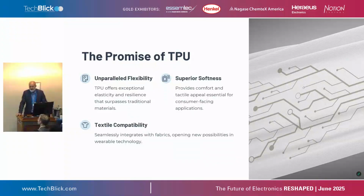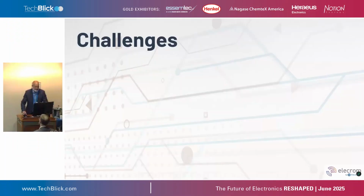And the last thing, which is the most important, is textile compatibility. It seamlessly integrates with fabric, opening new possibilities in wearable electronics. You can bond the TPU very easily to pretty much any fabric, especially stretchable fabric.